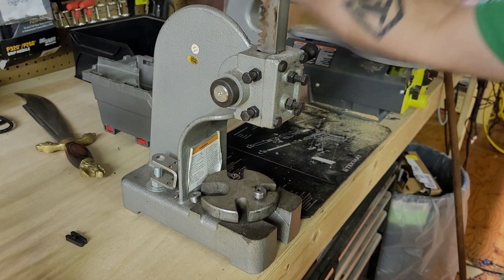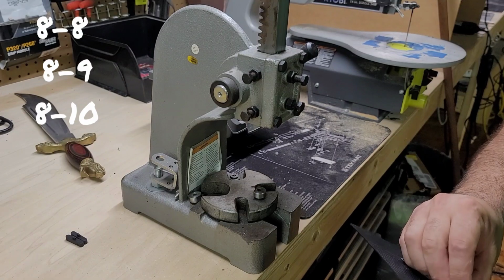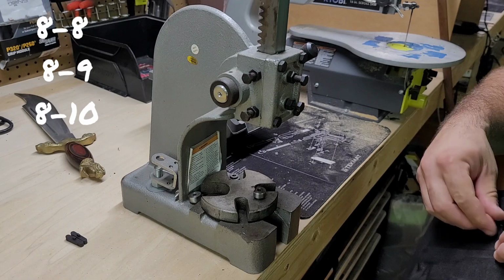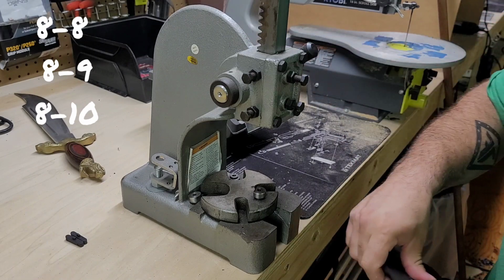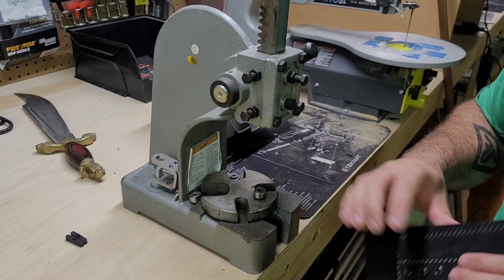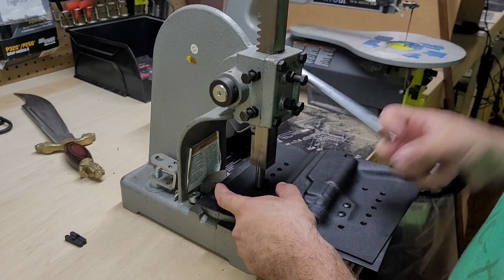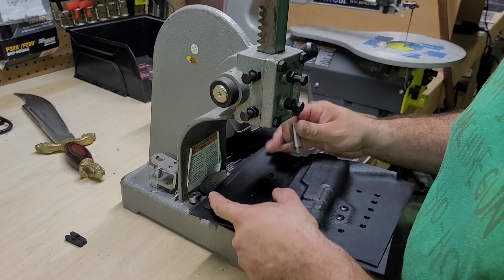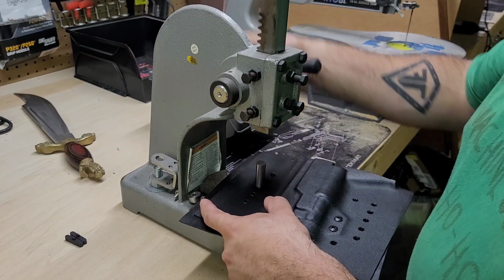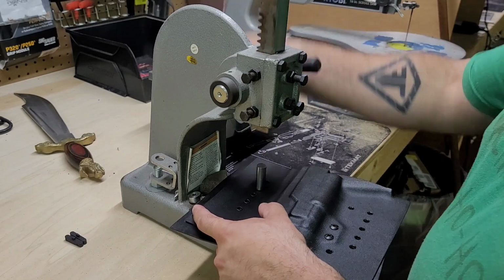Rivet size I am using: I used to use 8/8. Now I use 8/9s, and every now and then I'll use 8/10s. It depends on the thicknesses of what you're working on. But for dual 0.080, you would want to use minimum 8/9. I'm sorry, minimum 8/8. 8/9 is ideal because you get more rollover onto the back side, so you get a better seal.